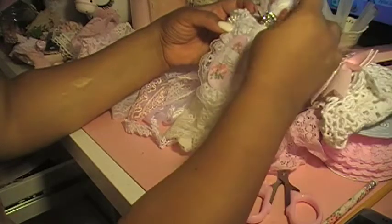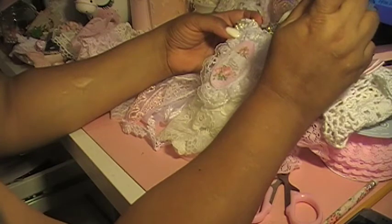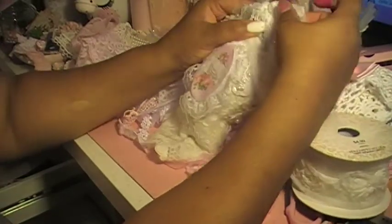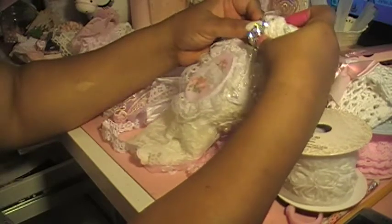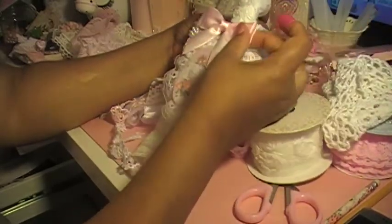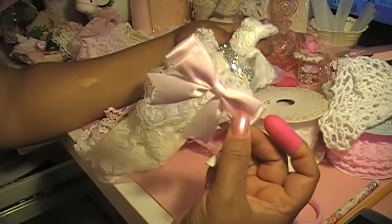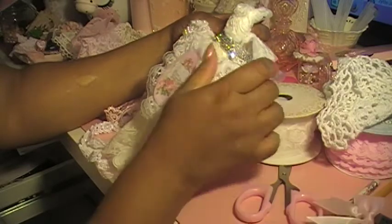That looks really pretty. I don't like this lace. I need a really pretty lace or something. Let me see. No, that's too big. You know what? That doesn't look that bad. That really doesn't look that bad. I love this bow. Love this bow. I hope she gets more. I adore these bows. I want these bows. This is gorgeous.